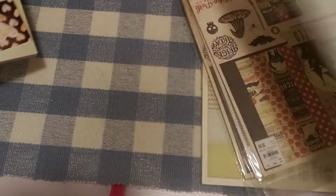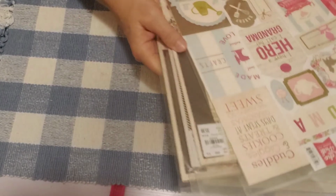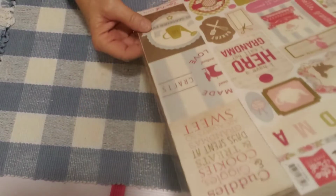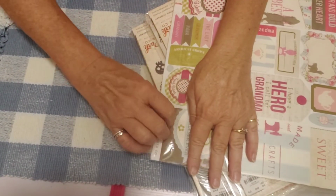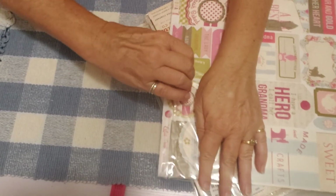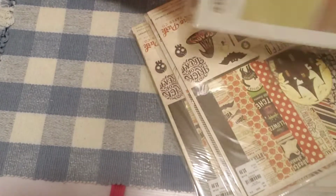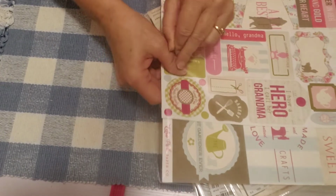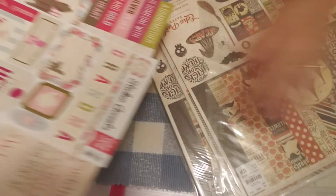Fun. So, let me see. Where am I putting things? Under here. Okay. So, the other two, three, four things I got were kind of like kits. This one's called Sticker Accents. I've never bought a Sticker Accents pack before, so let's see what's in here. This was only $3.99, so I was like, for $3.99, I want to see what this is all about, you know? Sticker Accents. Of course, they're stickers.